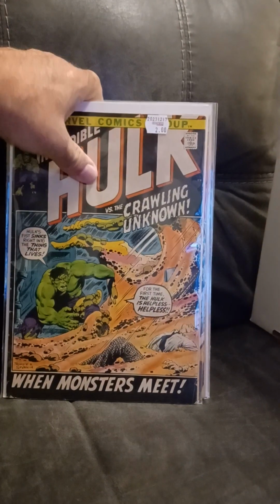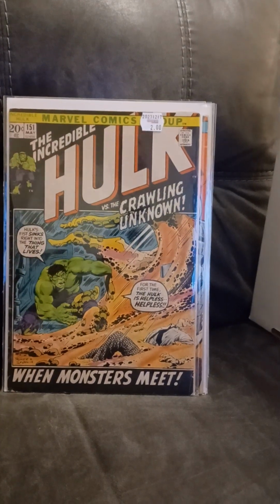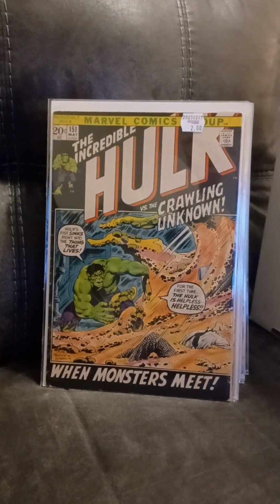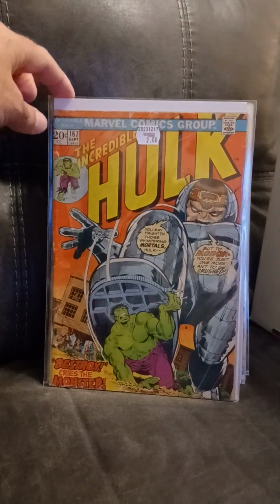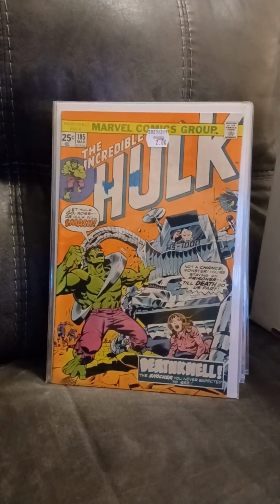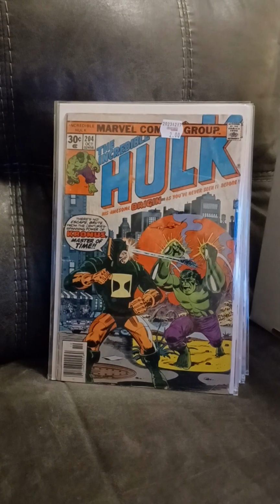Now, got a good little run of our green friend, the Hulk. Again, at $2 a piece. Why not? Try to complete a lot of those in there. At number 151. 167 with MODOK. Pick up 185. 187. 204 with their version of Cronus.